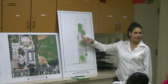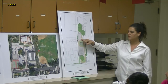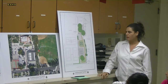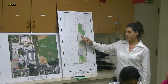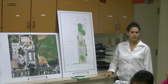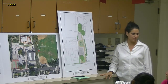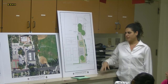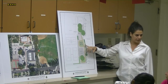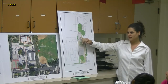We would have to provide an ADA ramp that gives access to people from this level to up here, because there's a couple steps that go up there. So this would turn into an ADA ramp. And there would be a jogging path, walkway, either out of decomposed granite material or some kind of rubberized surfacing, and then we would have a little picnic area in the middle with two ADA accessible tables, two regular tables, drinking fountains, some benches.